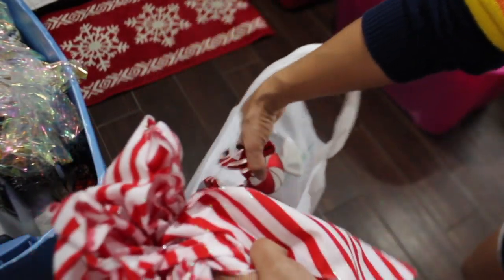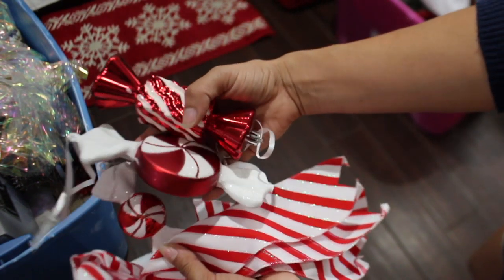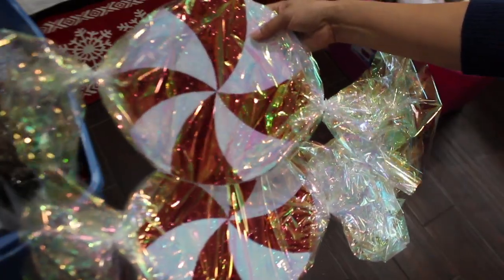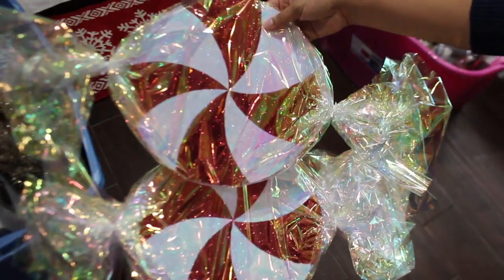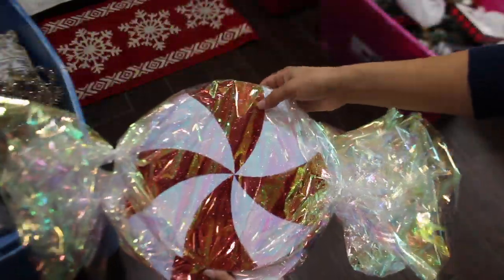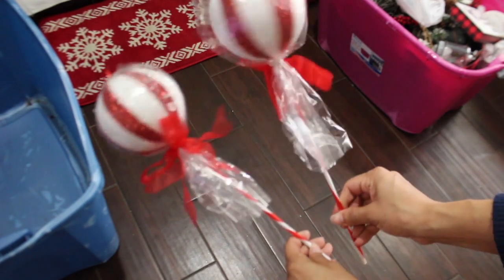And then I have a couple of like candy ornaments that I put on my tree from Hobby Lobby. I also made these really huge peppermint candy pieces to put on my tree. I made 5 of them. And if you want to see how I made that, I'll link it at the top. So I really fell in love with these. I also have these 2 lollipops.